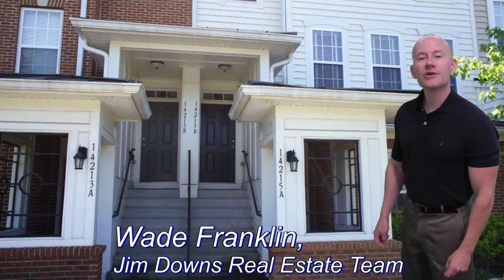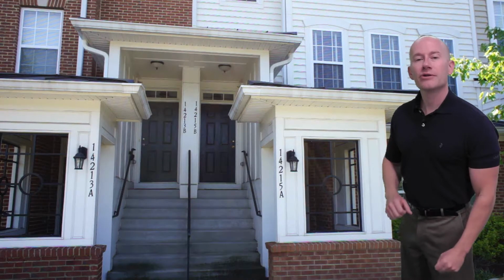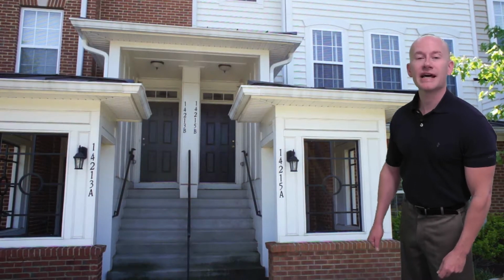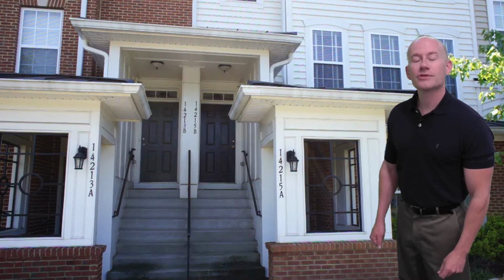This home is located at 14213B St. Germain Drive in the Centreville Crossing community of Centreville, Virginia. This home features over 2,300 square feet, three bedrooms, two and a half bathrooms, and a garage. The Centreville Crossing community is within easy access to commuter routes like I-66, Route 28, and 29. And the home is within walking distance of many shops and restaurants.